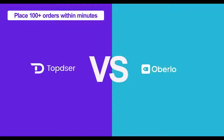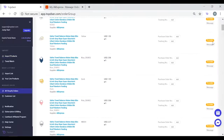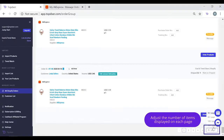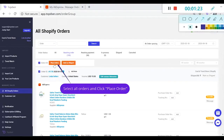Bulk ordering as in placing many orders at once? Yeah, exactly. So, as we both advertise our bulk ordering feature, it's actually quite different if you compare. When it comes to Top Deezer, our bulk ordering feature is quite straightforward and intuitive.